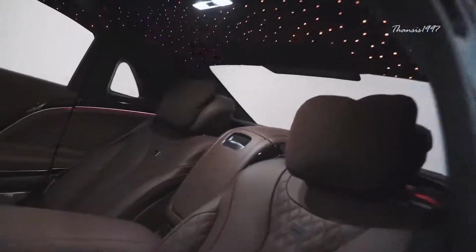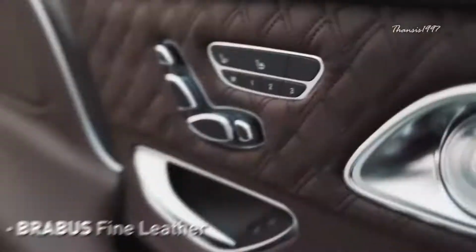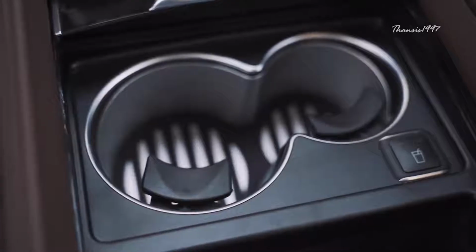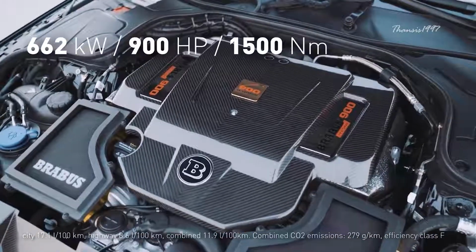Leather is found all around on the seats, dashboard, center console, and even the door panel compartments. There's an LED ambient light and rear seat entertainment system, so the S650 still feels like a Maybach, except for the numerous illuminated Brabus logos on the exterior and the bigger monster under the hood.